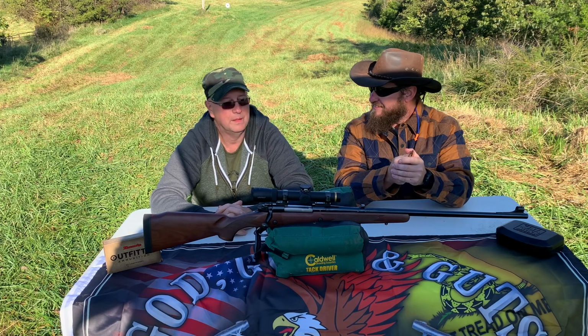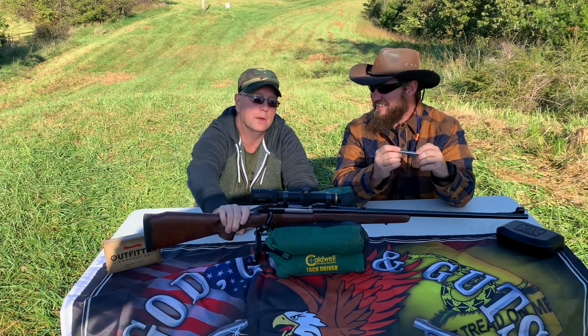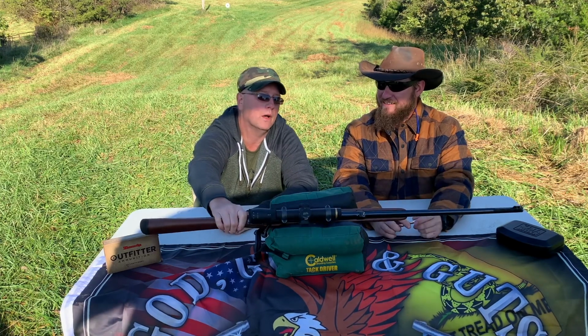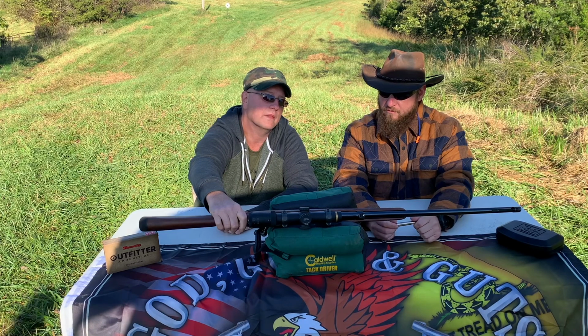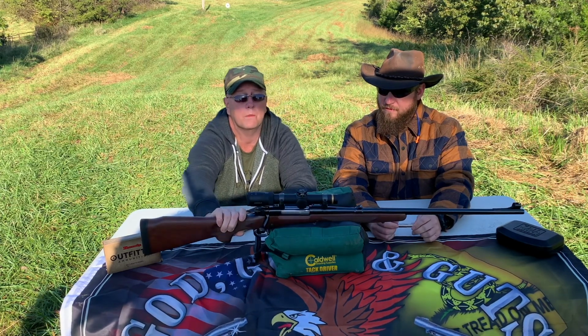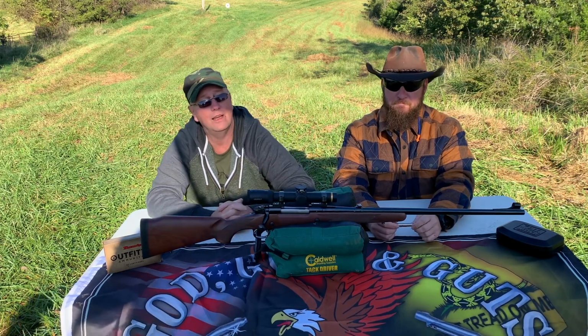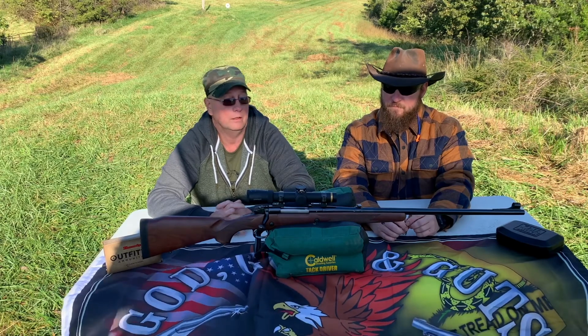I can't wait to fire this baby up. We got a beautiful scope. He purchased a Leupold on this. Looks like this is a VX-5HD. It's a 1.5-5x24 power. So it is a type of scope that you could use on dangerous game. You can deer hunt with it.